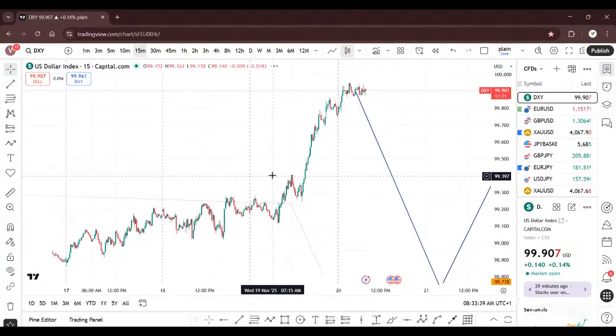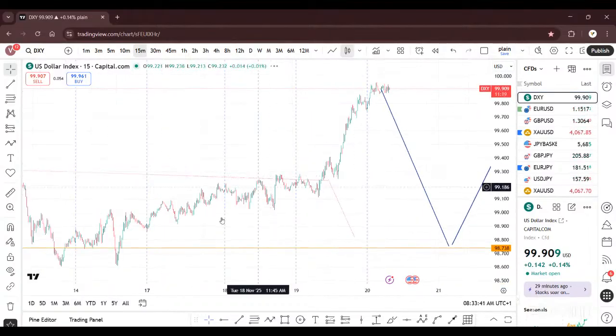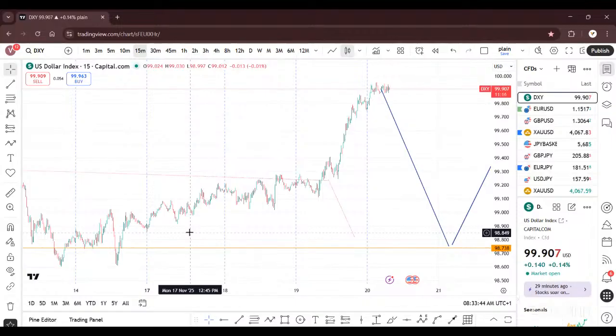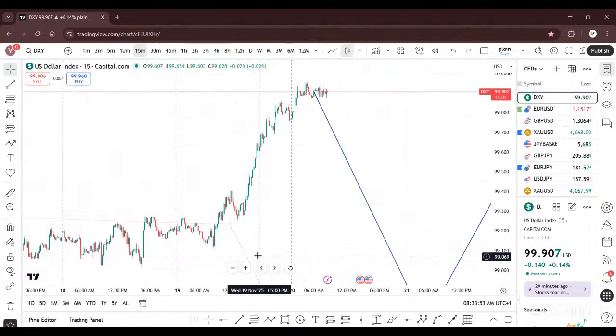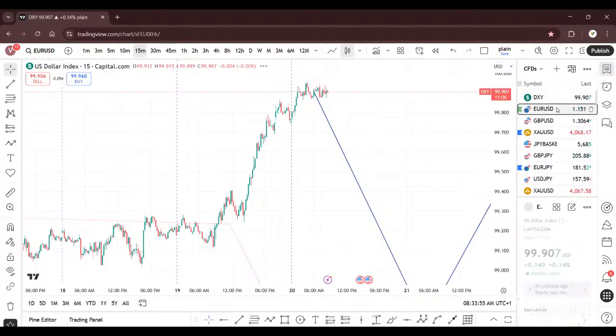But coming down to the 15 minutes time frame, I really can't find anything for a sale, right? But of course, we're expecting this retracement for price to trade into a discount level before we are able to buy DXY.